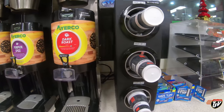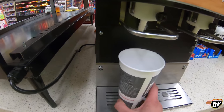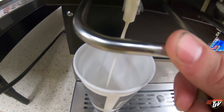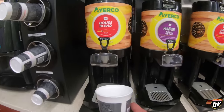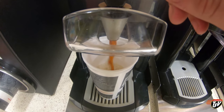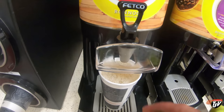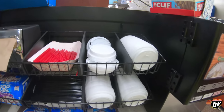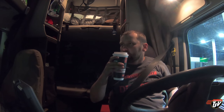Feeling that 16 ounce. Whoa! Wouldn't knock the thing right over. Put the cream in first, and then put the coffee, and then you don't have to stir it. See? And you don't have to stir it. Life hack. Good. A little too hot to test it yet, but I think it's gonna be good.